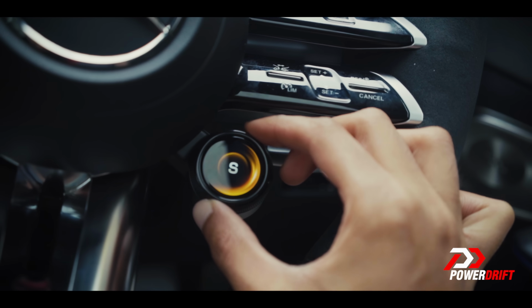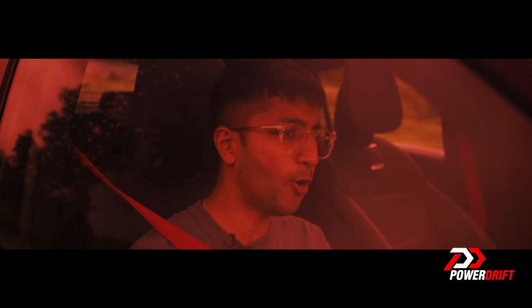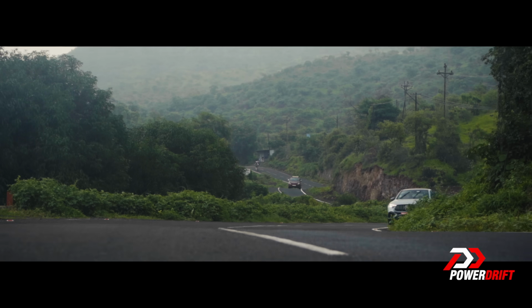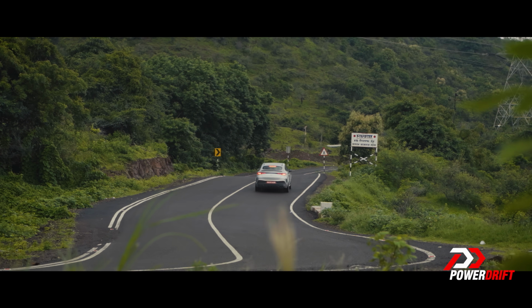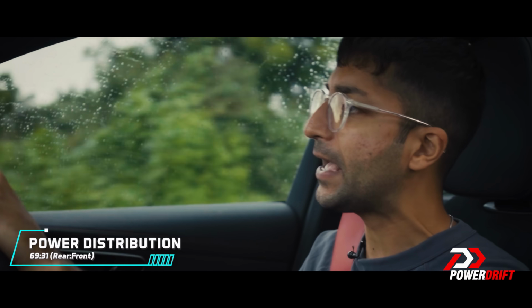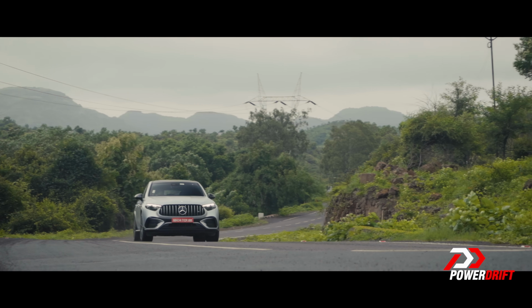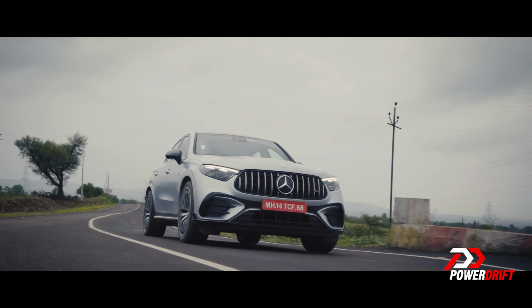Put this thing into Sport Plus, and then it feels like your right foot is directly stitched to the turbocharger. The smallest twist and boom! Off you go and shoot into the distance. I also like the 69 in the back. The torque split, I mean. I like the fact that just 31% goes to the front wheels, and what that 31% is basically doing is pulling you out of the corner.